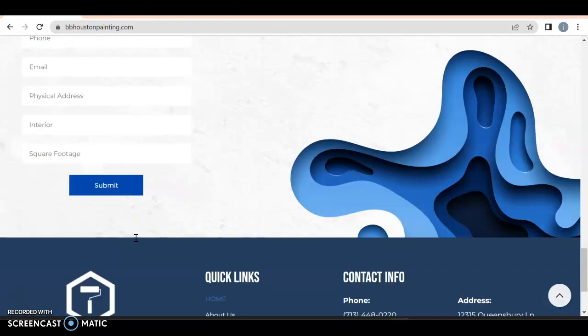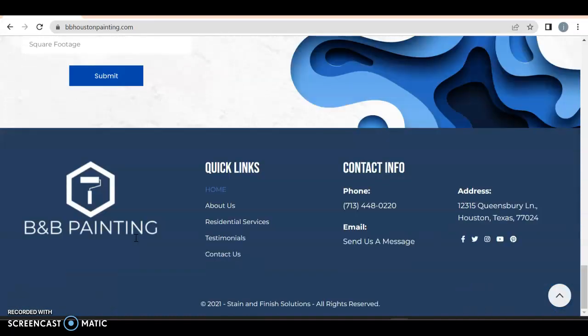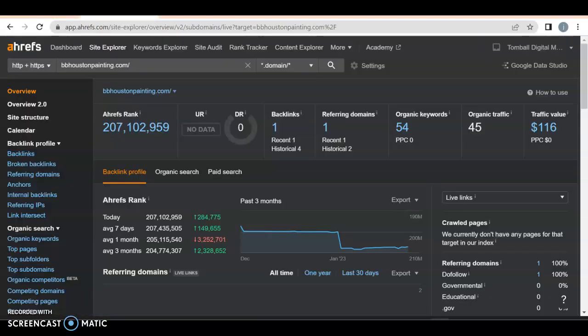That's fine. Physical address. I'm not saying yes, no, but there's nothing wrong with a physical address. And then you have all of your links again. So otherwise, solid website. A couple pointers, yes, obviously. But let's take a look at the back end.